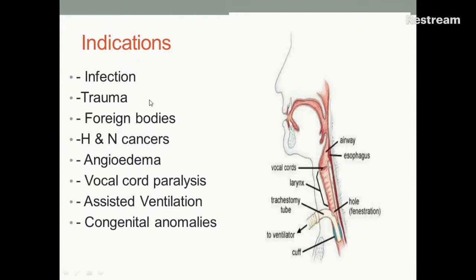Other situations like trauma, with massive laryngeal fractures, essentially in situations where your airway can be compromised, a tracheostomy can be done. Foreign bodies, especially in children or people of old age, if it's an emergency situation, a tracheostomy can be done. In old age patients, usually dentures can be swallowed, or can be obstructed in the cricopharyngeus, or sometimes a small part of it can go down to the upper airway and through the vocal cords, and that has serious consequences.